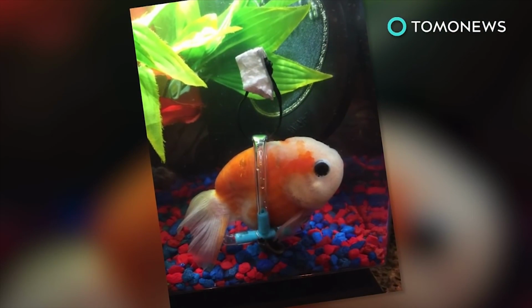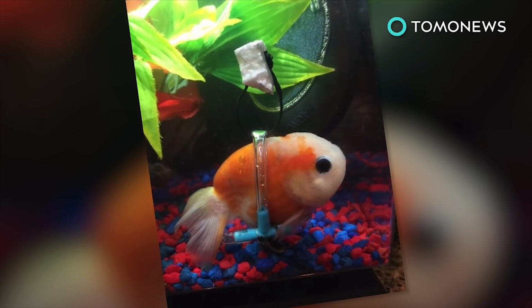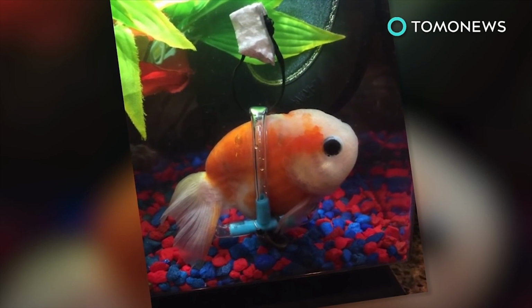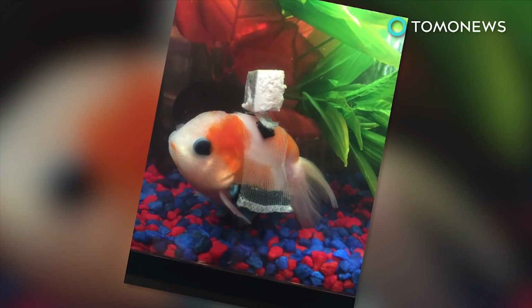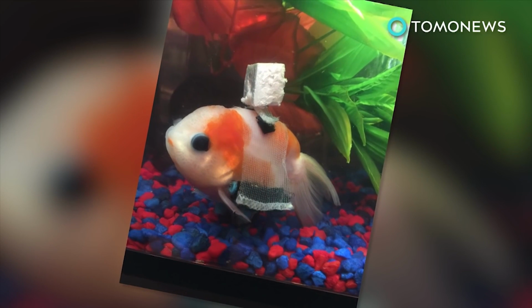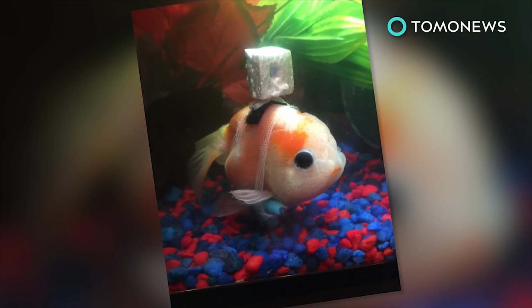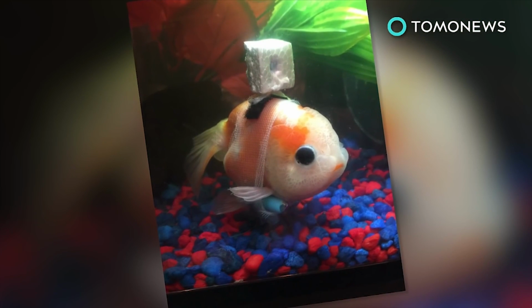To help the poor goldfish, Derek MacGyvered a solution out of airline tubing and styrofoam, in effect creating a wheelchair to prop the little guy up. He even made sure to adjust the right buoyancy so the goldfish could swim around and not feel it was dragging a chair. What a sweet, clever man. You keep doing you, Derek.